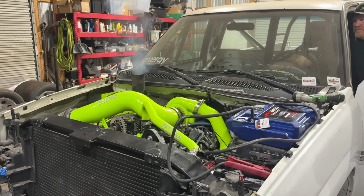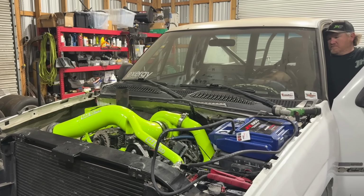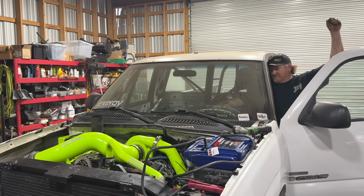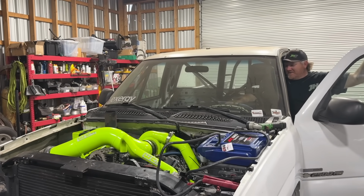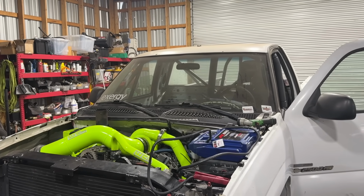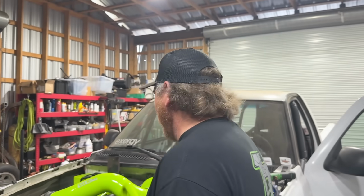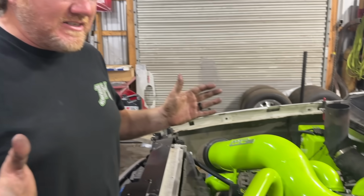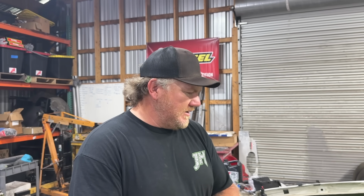Definitely starts turning over faster. Got about 75, 80 pounds of oil pressure right now. Running clean, it runs. We're gonna call it there. Get all this other stuff buttoned up on it. Hopefully do some testing. Get ready to roll some calls, guys.